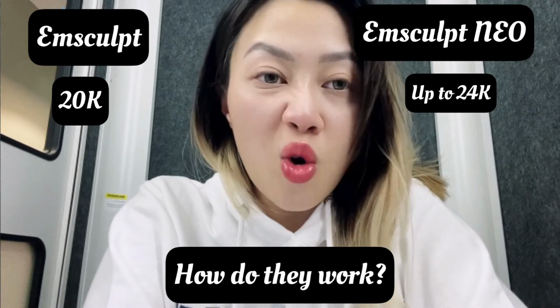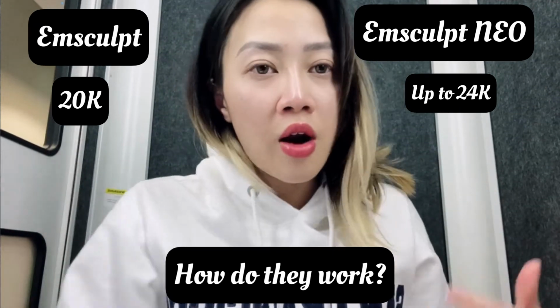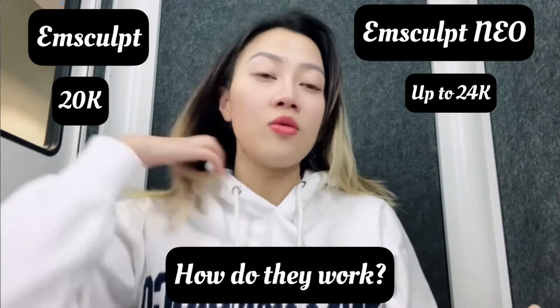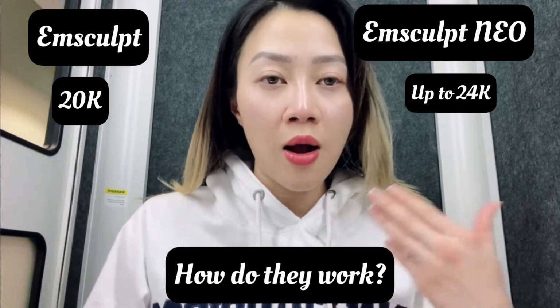A lot of people are so busy with life right now that they don't have time, and when they get older, it's hard for them to build abs. So this is a way for them to reduce the working-out time. But when you don't work out and you want fast results, this is the price that you have to pay.